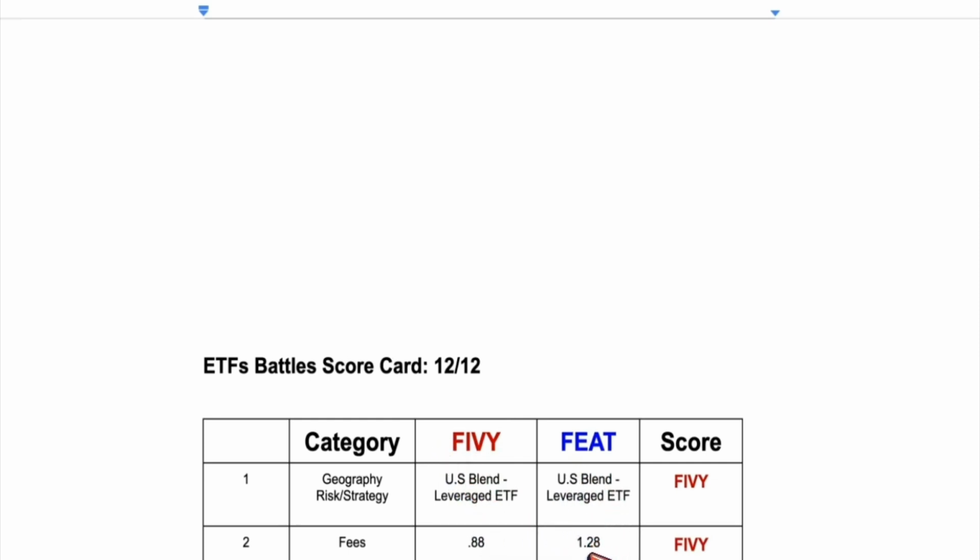So when it comes to fees, FIVY is less expensive whenever it comes to your investment. So you're paying less to invest in FIVY and a little bit more investing in FEAT. In this category, FIVY wins and gets 2 points.